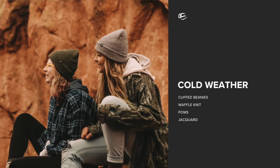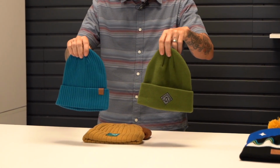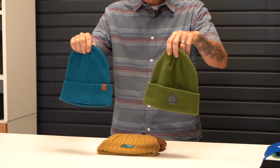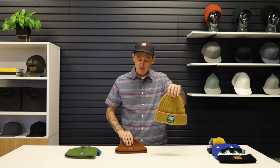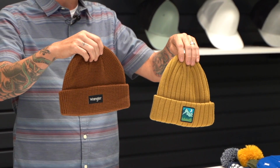Cold weather is very important every year for the fall/winter season. Classic watch cap style, very easy to wear, very essential every season. You'll see there's a difference in the thinness or thickness of rib knitting. That can even get into a thicker rib knit. And like we mentioned, the waffle knit, more of a square pattern, gives you a little bit of a different texture.